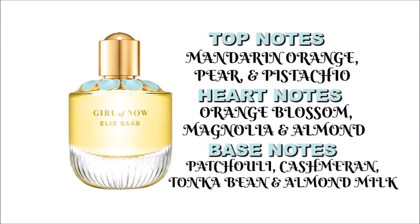And so I'm gonna go over the notes with you, and then we're gonna jump right into what I think about this perfume. The top notes are mandarin, orange, pear, and pistachio. The heart notes are orange blossom, magnolia, and almond. And the base notes are patchouli, cashmeran, tonka bean, and almond milk.